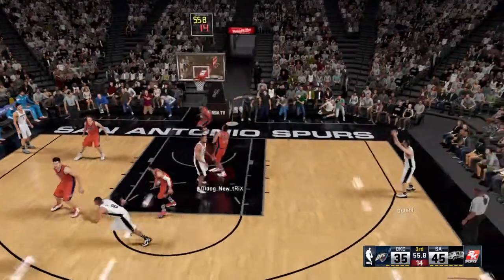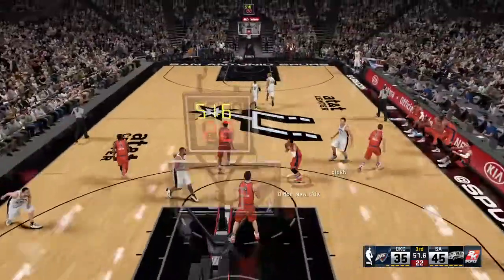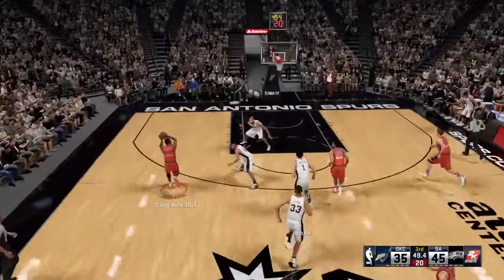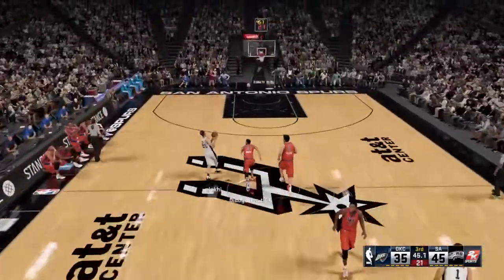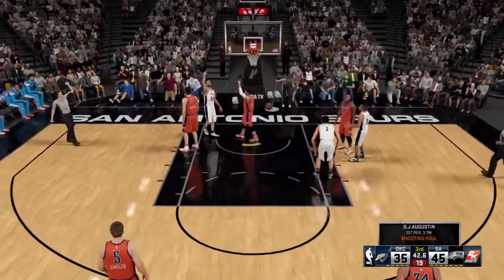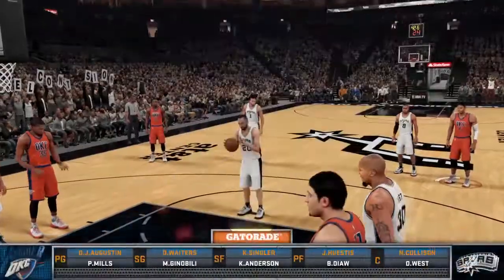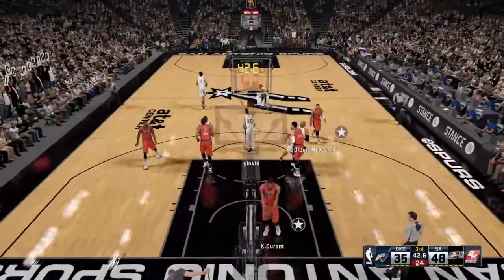Mills dishes to Diaw. Ginobili with the 3. Kept alive. Boy, they're fortunate. The defense was taking a big chance leaving him that wide open behind the arc. Not sure if they're aware of the 2-for-1 opportunity. Well, they ought to be. I mean, that's basic basketball time management. You got to be aware of your clock and your situation.